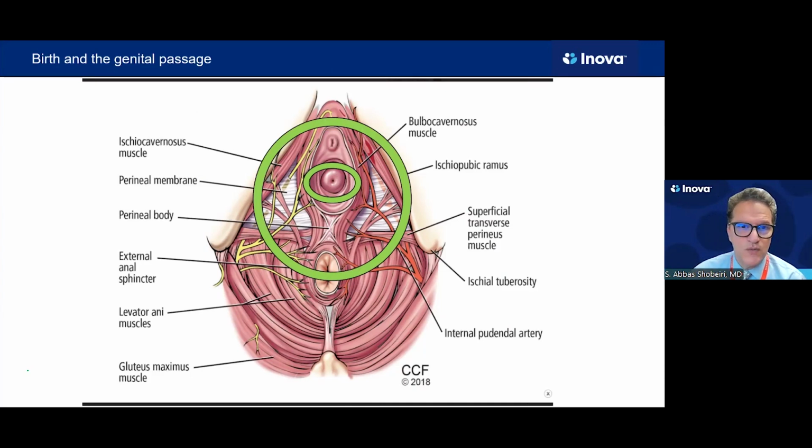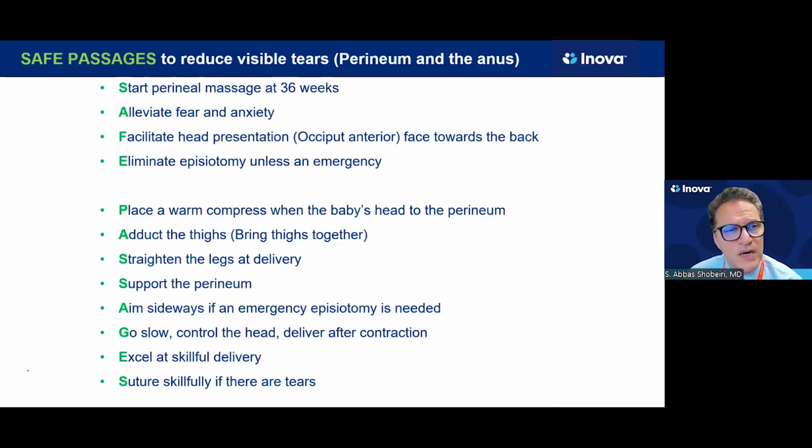So what is it that our providers do at Inova to prevent you from having perineal and anal sphincter injury? Well, we call it safe passages. And I'm going to go through all of these one by one in terms of what safe passages means to reduce visible tears to your perineum and anal sphincter.